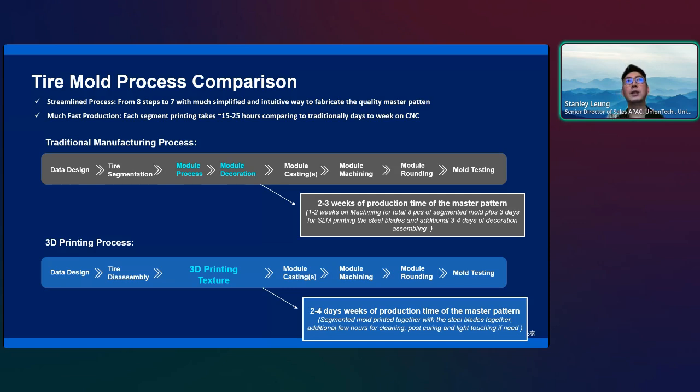But if we put it into the same picture, like we have a set lead time to deliver this quantity of molds, and we have the same amount of money on the machine investment, it would take for the traditional process about 1 to 2 weeks on the machining for all the required segment molds, and then an additional 3 days for the SLM metal printing for printing the steel blade. And then additionally, after you machine the mold and print the steel blade, you need an additional 2 or 3 days for putting the steel blade onto the mold and assembling. Adding all this up, it will consume about 2 or 3 weeks at least to make a complete tire mold for the testing.